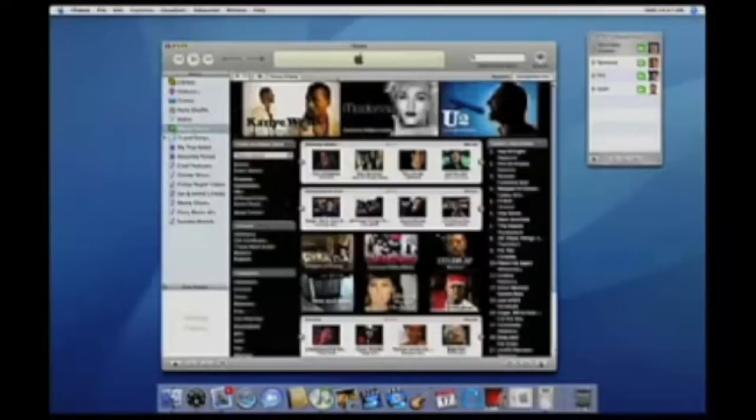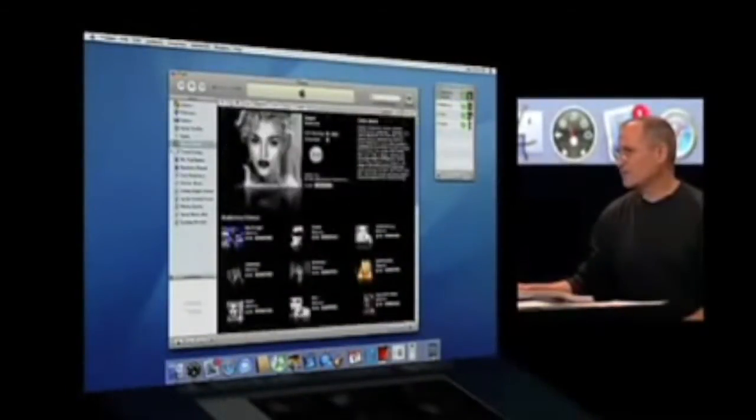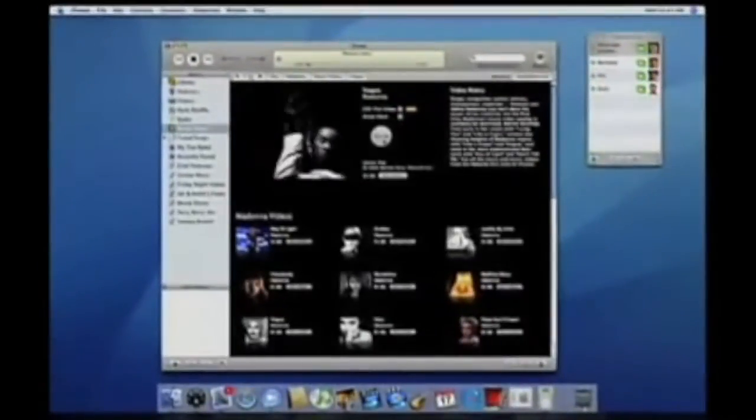So let me go back here. And again, Madonna's got a great catalog of music videos here. And you could preview them all, of course. Let's just go ahead and preview Vogue. Strike the pose.